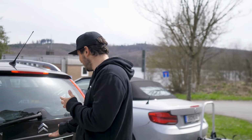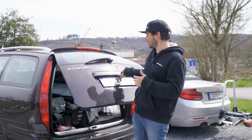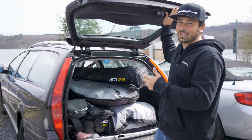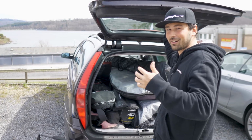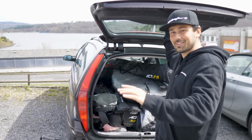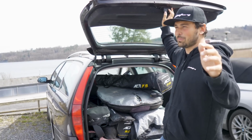But now that I'm using this small car again, I really notice how annoying it is to do this with a small car with all the stuff inside, and it's just such a difference. You don't even realize when you're using the big car how nice it is to have everything neatly organized in there. And going back to this is a little bit of a pain.